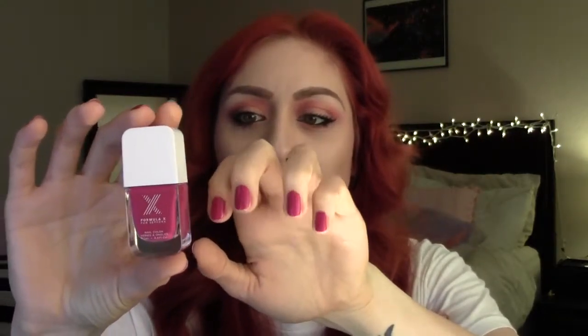Moving along to nail polish, I have two favorites lately I should say. Both are from the X formula for Sephora, and the first is the shade Riotous. It looks like this. It's actually the shade I have on my nails today. It's really pretty, like orchid, kind of fuchsia-y pink color. And the great thing about this particular formula of nail polish, the X formula, is that it goes on very smoothly. You only need 1 or 2 coats.